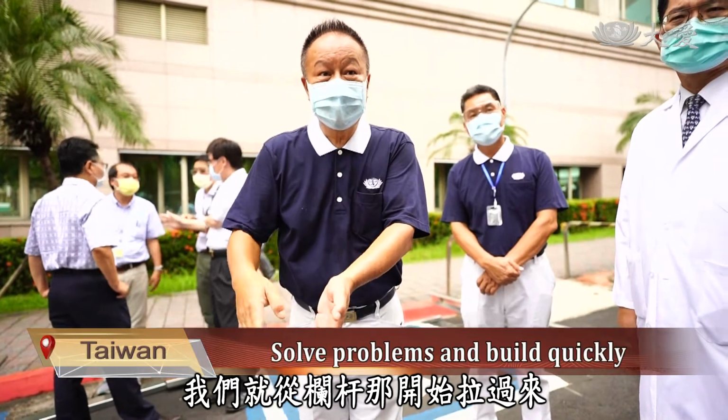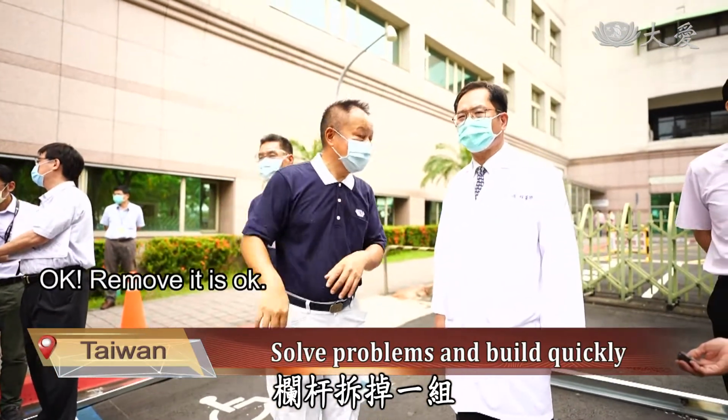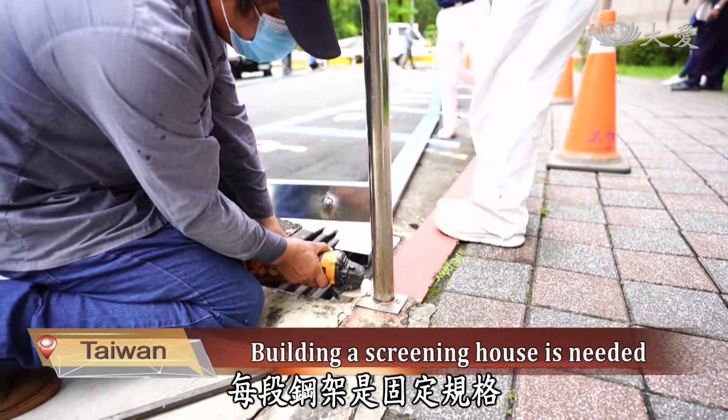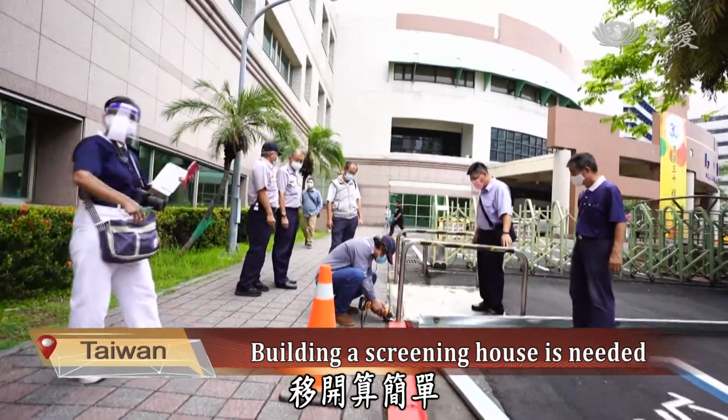We started to pull over from the railing. If you need stairs, remove a set of railings. Each section of the steel frame is a fixed specification. If the total length touches the railing, it's a simple project to remove it.